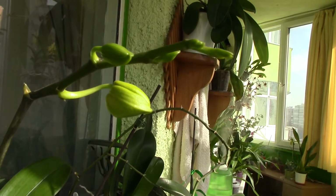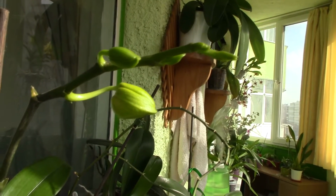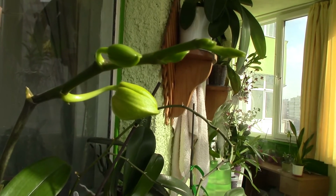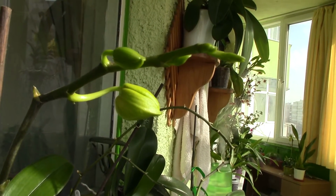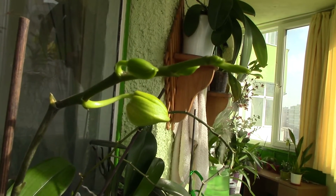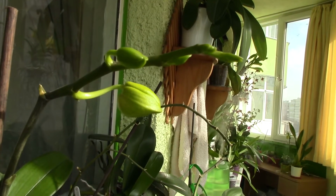This usually happens because an orchid is suffering from a shock and has to divert energy to other things rather than the buds and flower production. So a lot of people are confronted with this, me included. So let's talk about what causes bud blast and maybe how we can avoid it.